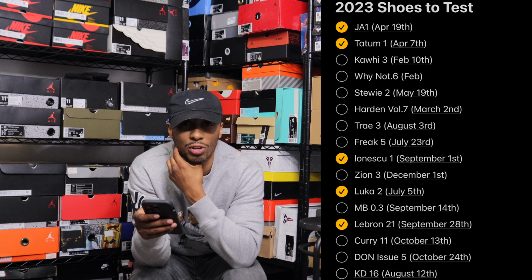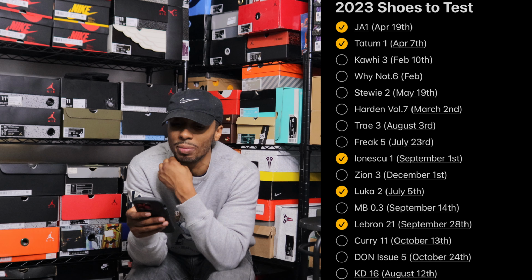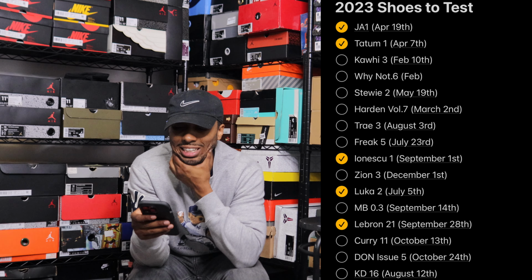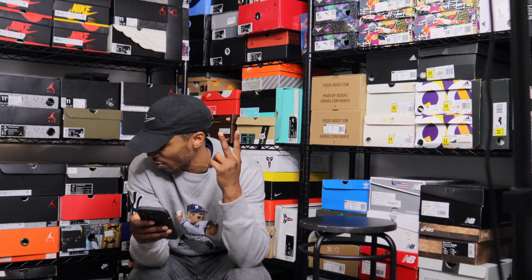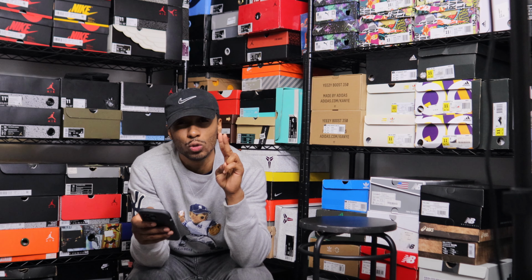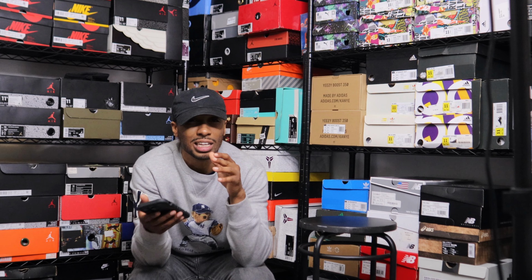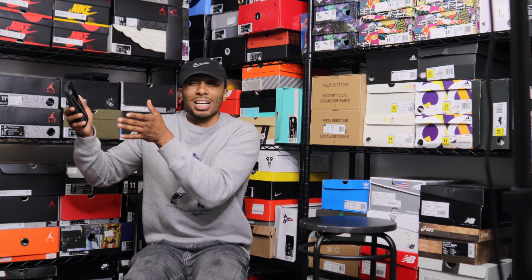The Sabrina, I don't know if they call them the Sabrina ones or the Ionescu ones, Zion 3s, Luka 2s, MB 0.3s, LeBron 21s, Curry 11s, Don Issue 5s, KD 16s. We have the Scoots, and we also have the AE ones. Those two dropped in December, I believe, either December or November.